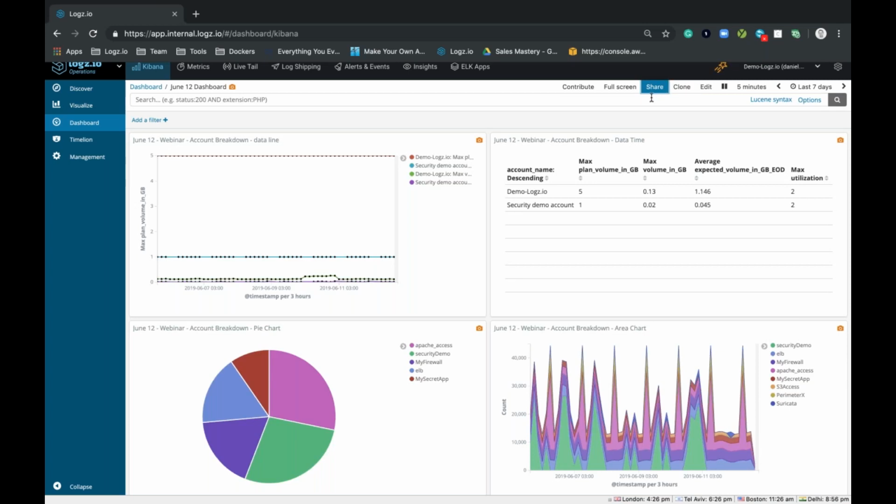So just to sum everything up, we've created 4 different visualizations and we brought them into one beautiful dashboard. And now we have a very clear overview of what's going on in our system and how we're utilizing the different quotas in our different accounts and sub-accounts.